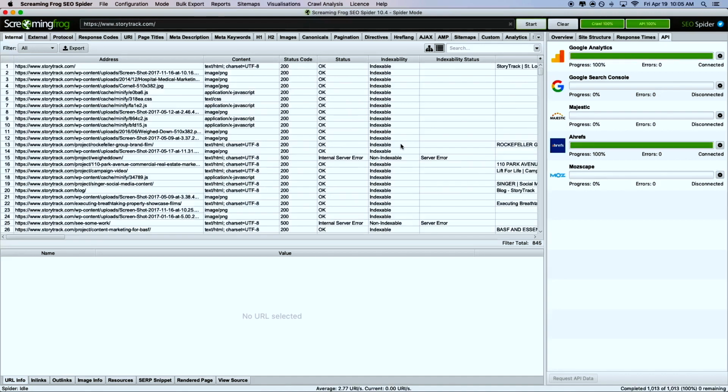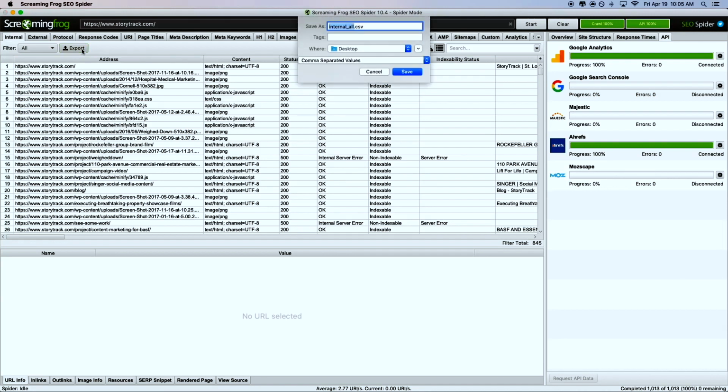Okay, so the analysis is complete. When it's done, you can actually just do a full analysis from this internal tab, but it's a lot easier if you export, and then you'll be able to get an Excel file. Then you'll be able to filter things and sort things a lot easier.